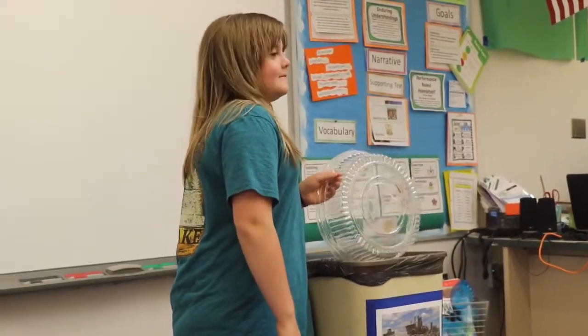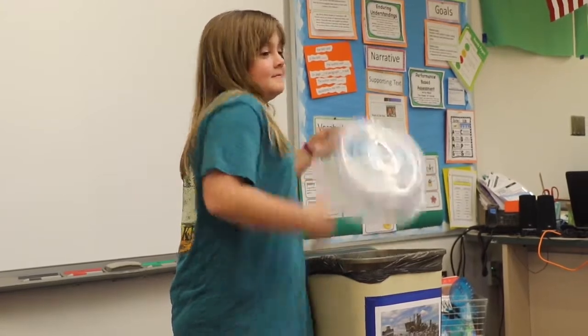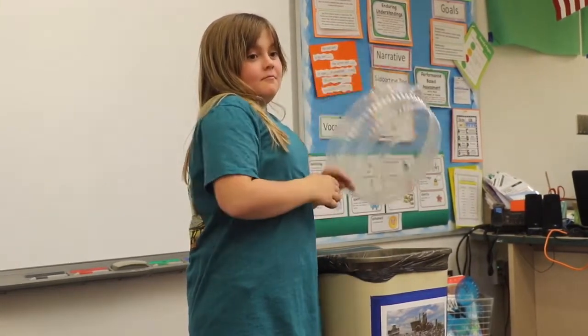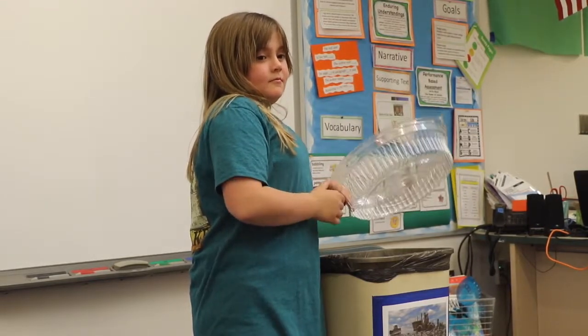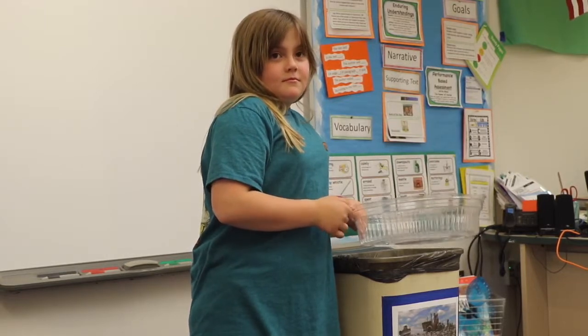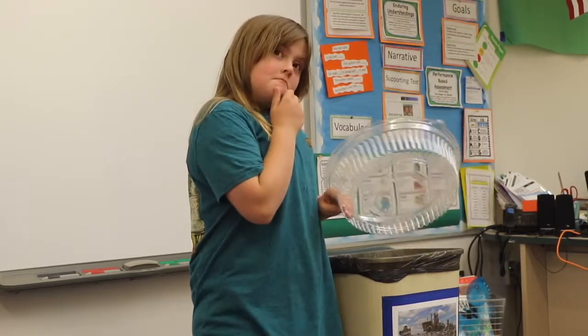What should you do with that instead of putting it in the trash? You could place recyclable items into recycling bins. If you recycle paper, trees don't have to get cut down. If you recycle plastic bottles, they can be turned into other plastic bottles within 6 weeks.